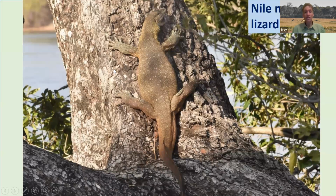One of the largest reptiles in southern Africa is this monitor lizard. And they grow tremendously large. They're the second largest. The crocodile would be the largest. They climb trees. They're omnivorous. They eat fruits. They eat anything they find. And they're quite common around the rivers here, climbing trees.